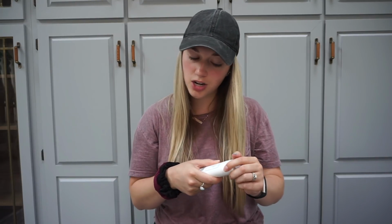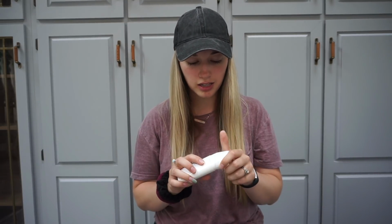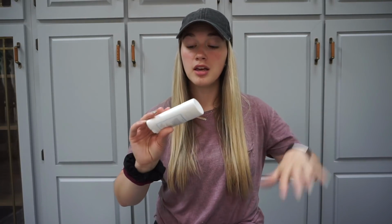This is my current favorite deodorant. You guys know that I try to live a non-toxic life, and deodorant is one of the things that I made sure to switch to non-toxic when I decided to move in that direction. And I had such a hard time finding a non-toxic deodorant that didn't make my armpits feel like razor blades.